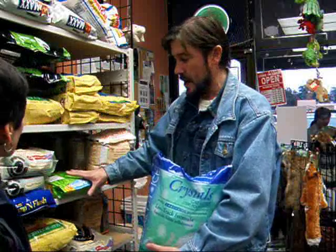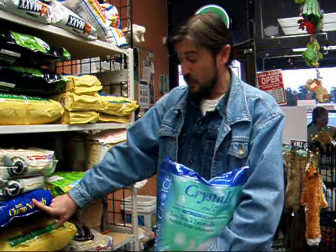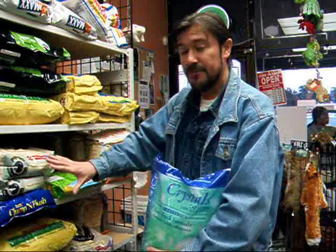What I really liked about the three I mentioned here, and I forgot one, number 4, Clump and Flush, is a really excellent product, again made of corn, and they all can be flushed down the toilet or in the compost. So this is something that's disappeared. We're not going to have to live with it forever, and it's really healthy for the cat.